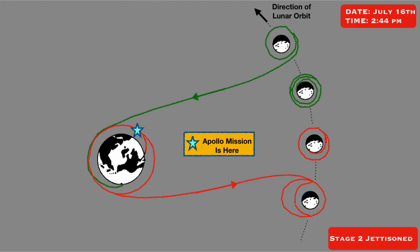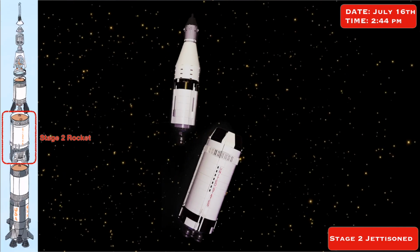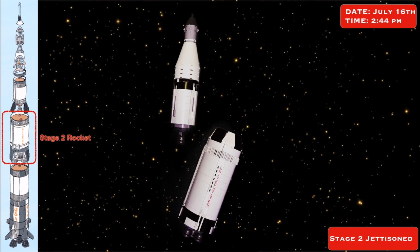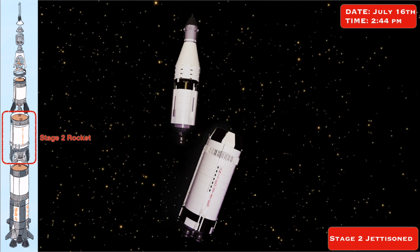After a further 6 minutes and 17.5 seconds, the second stage was spent and ejected, and stage 3 fired up and the craft entered Earth orbit, where, after a few final checks, they were good to go for the moon.